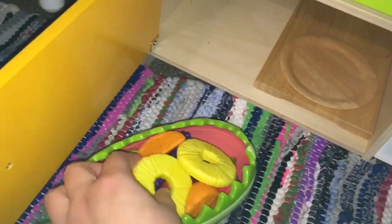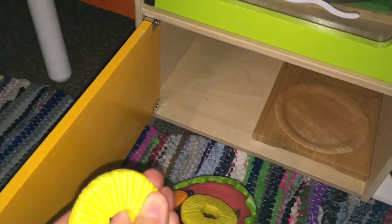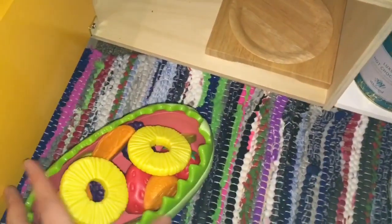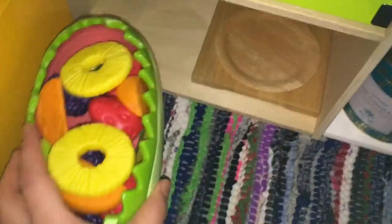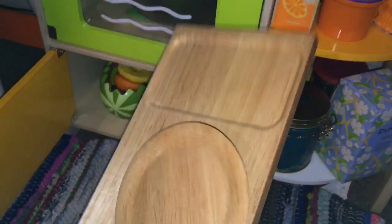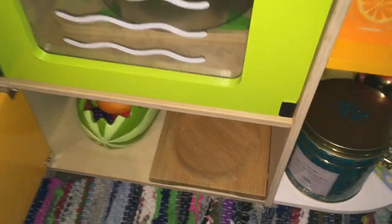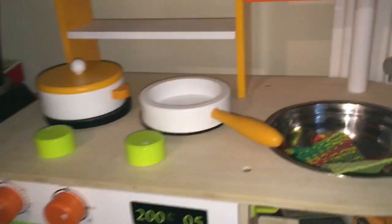But the Learning Resources fruit is really good because it's a plasticky material, but a really good quality plasticky material. I don't know how to say it. And really attractive to the eye. And then to the side here, she's just got a little tray and plate. I also normally keep some other bowls in here that she has out in the kitchen that she's playing with. In our real kitchen, obviously, not her toy kitchen.